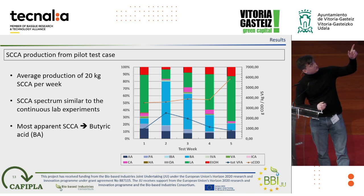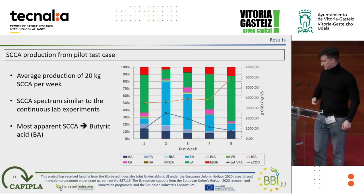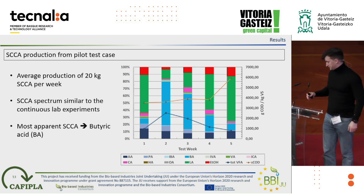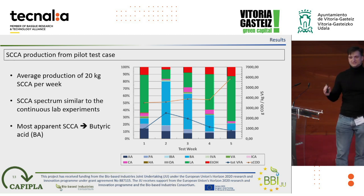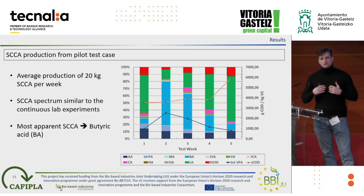Okay, so the short-chain carboxylic acid production from the pilot test case, I'm going to go over what we produced. On average from the pilot, we reached 20 kilograms per week. But what you can see here is the large amount of butyric acid that is present. I'm very excited that there's a lot of butyric acid present, which is very good, and that can be distributed to the partners.